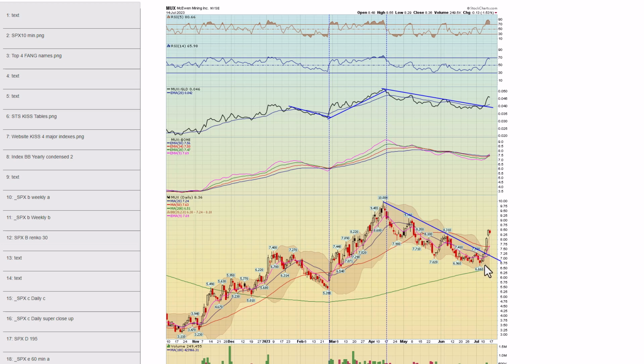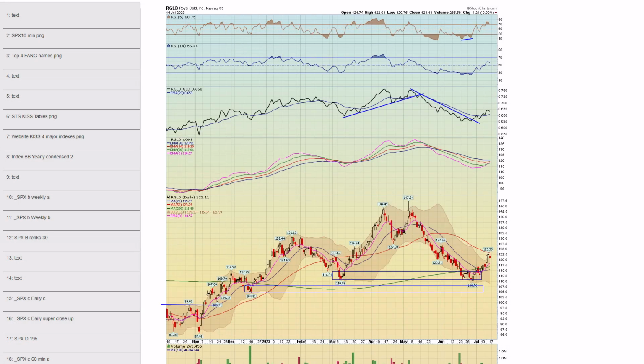Next, chart number 94, MUX. This was one of the stars last week. From a percentage standpoint, had a hell of a rally out of that pattern, out of over the trend line. Next, chart number 95, RGLD, another one that's been on the list. It held this demand zone back in late June, rallied up to the 50-day moving average where it's logically stalling a bit.